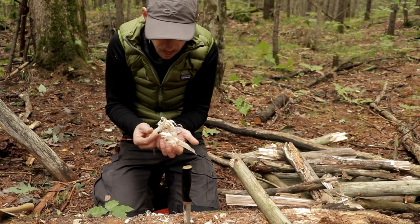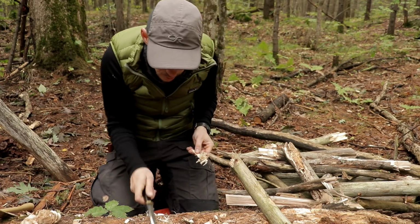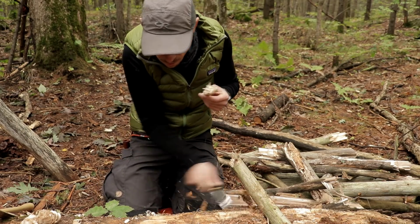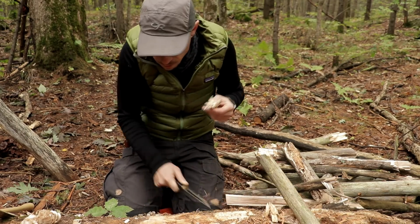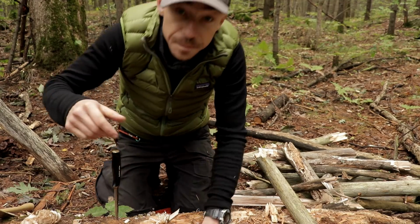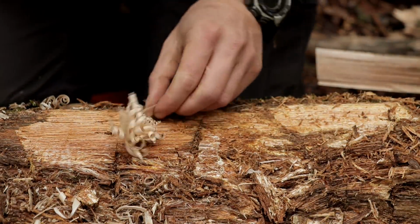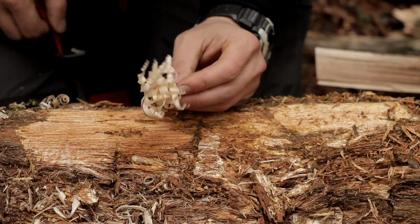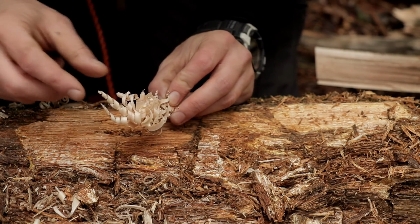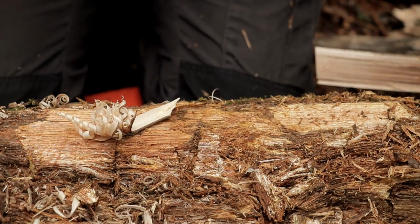Actually, you know what? Because it's not that imperative that I have these for the fire, let's spark that and see how good it lights up. You can see that, right? Nice airy curls. Why I like these so much is there's so many curly Q pigtails on there. They're thin and they're airy, and that combination is good for fire lighting.